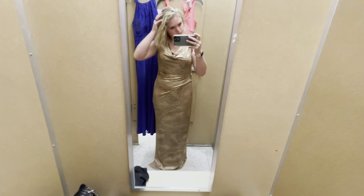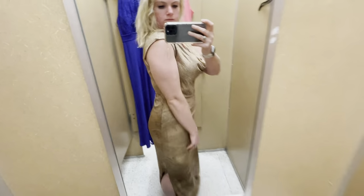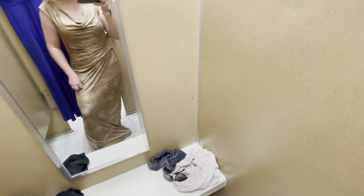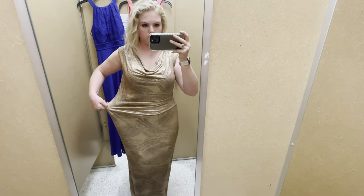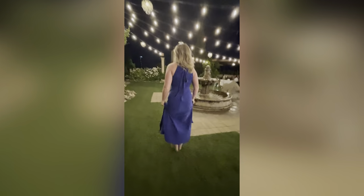Okay guys, so this next dress was a silky type of gold dress. It looks like gold foil almost. There was a slit in the side of it and kind of a bunched neckline. It was really cute, although it was too big on me, so I didn't end up choosing this one. And this is at my friend's wedding, and I ended up getting the blue dress because I felt like it was the most flattering.